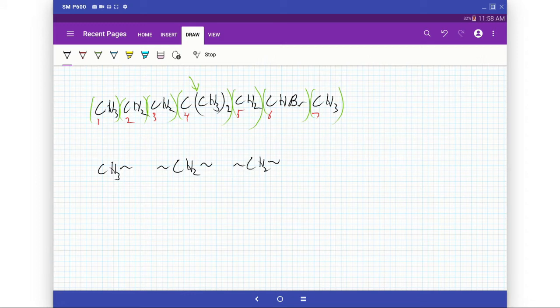A CH2 group needs 2 bonds, and this one right here is not a carbon bonded to hydrogen, but a carbon bonded to 2 CH3 groups, so it actually still needs 2 bonds in the backbone. There's another CH2 group. There is a CHBr, in the sense that it's now a carbon bonded to a hydrogen and a bromine, and of course bromine also only forms 1 bond, so you're still left with 2 bonds needing to be formed, and at the very end you have a CH3 group as well.